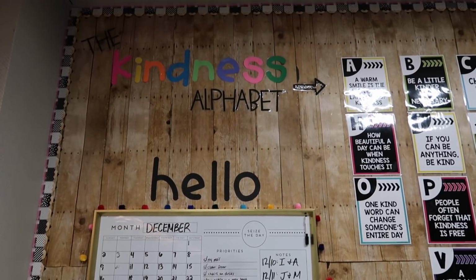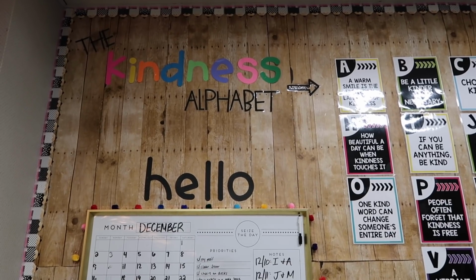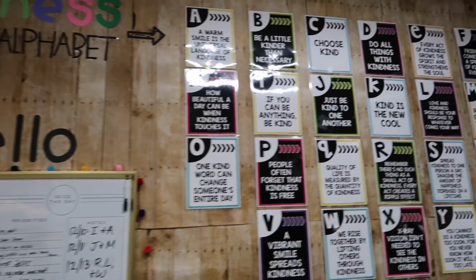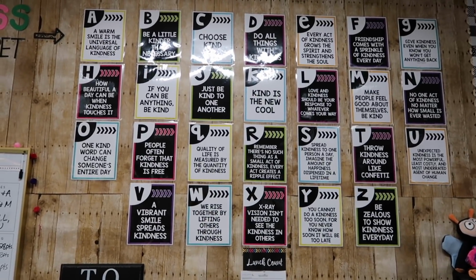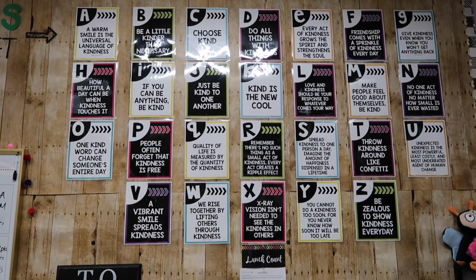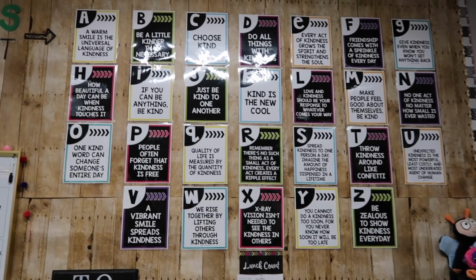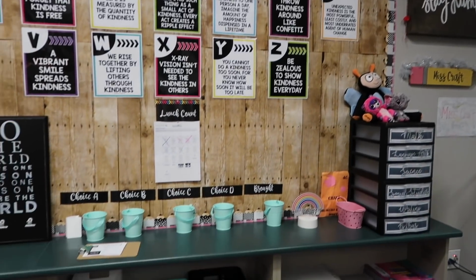And then I have the kindness alphabet, which I'm actually thinking I'm going to end up moving, but for now that is what's on here. And basically it is just an alphabet of all kind quotes and phrases and things like that. And I got that from TPT. I'm not sure who the seller is. Oh wait, it is Joanne Miller. So that is who made the kindness alphabet. And that is all on this wall.